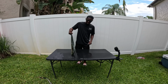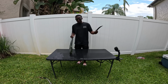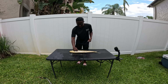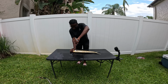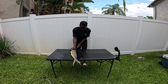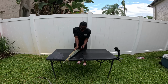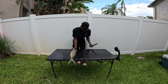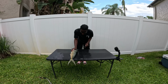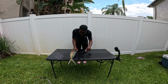Mrs. Mahi-Mahi, you know they're a female when they have a round head. The bulls or the males will have a square head. So just like any other fish, right under the pec fin, take your knife, run it up into their head. Mahis, as you can see, have a big head, so there's a lot of meat up there you don't want to miss. Then we're gonna come down here and we're gonna start outlining just like any other fish.